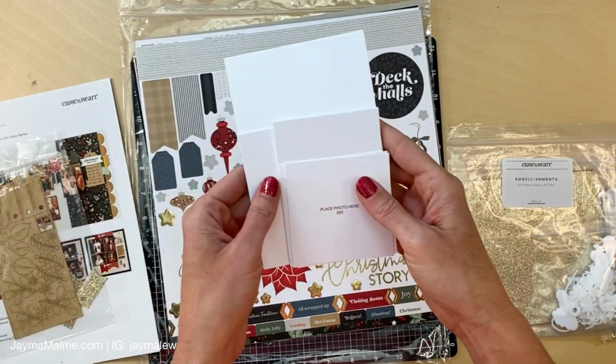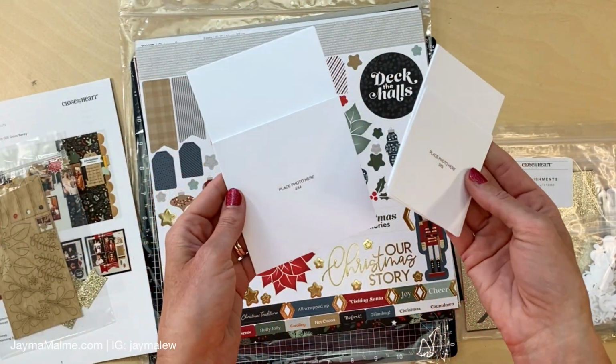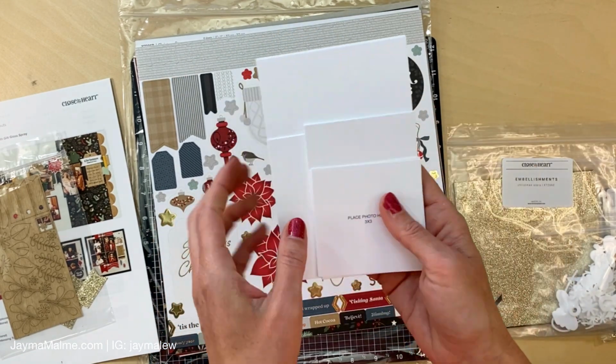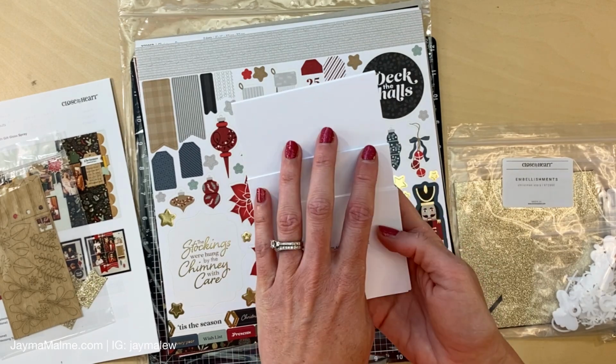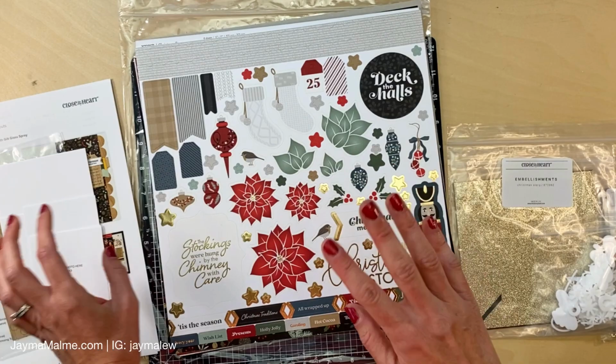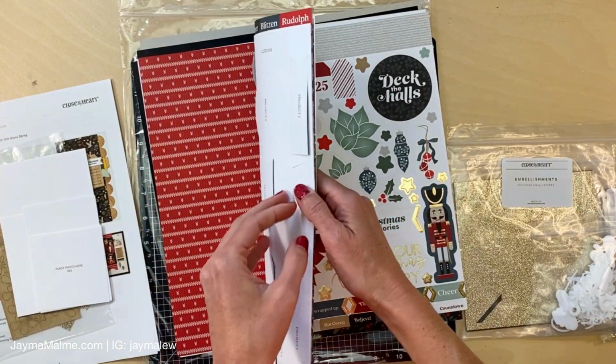And you get the photo placeholders. So if you're not going to use your photos, you can put these in the place if you're going to add them later. Or what I often do is use these as my photo mats and just trim down my photo a little bit, because I really like having a white mat around my photos. It makes them pop.